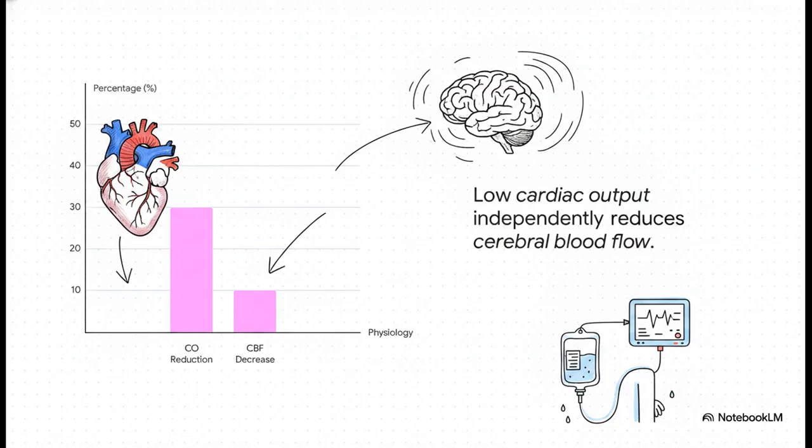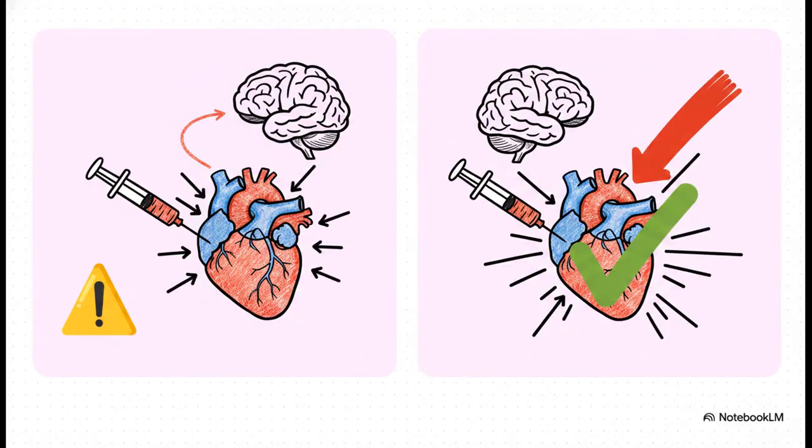Plus, in patients with cardiac failure, their autoregulatory capacity is already impaired. So this relationship is incredibly relevant in the operating room during low-volume states, hemorrhage, or shock. Think about it. If the heart isn't pumping out the volume, the brain isn't getting the flow, even if you chemically squeeze the blood vessels to make the MAP look perfectly normal on your monitor. Focus on maintaining adequate circulating volume and cardiac output, not just the MAP. Let's see how this builds into our clinical choices, specifically regarding our vasopressors.